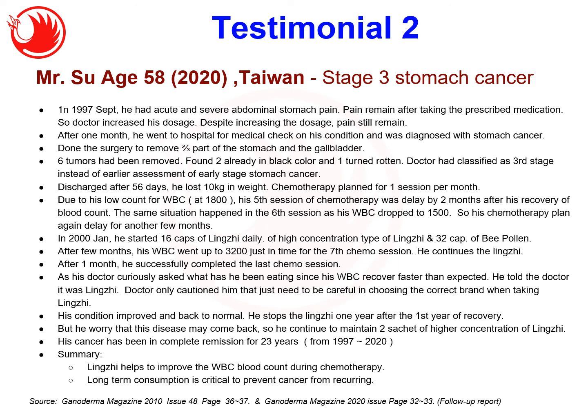In January 2000, through a friend's recommendation, he started taking 16 capsules of lingzi daily. This lingzi was a high concentration type, and he also took 32 capsules of bee pollen. After a few months, his white blood cell count went up to 3002, just in time for the 7th chemo session. He continued the lingzi, and after 1 month, he successfully completed the last chemo session, number 8 of the 8 scheduled sessions.